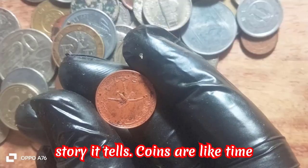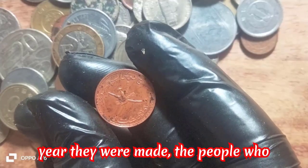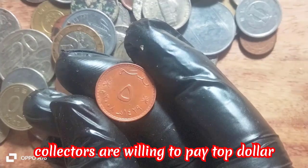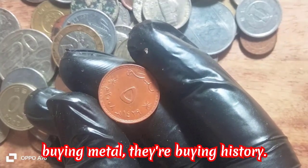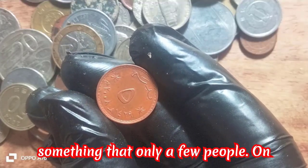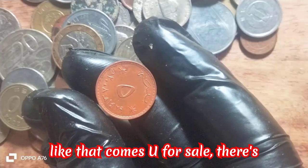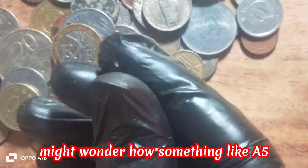Coins are like time machines. They carry the marks of the year they were made, the people who handled them, and the world that existed when they were in circulation. That's why collectors are willing to pay top dollar for the right coin. They're not just buying metal. They're buying history. They're buying rarity. They're buying something that only a few people on Earth will ever own. And when a coin like that comes up for sale, there's competition. Bidding wars, private offers, auctions behind closed doors.